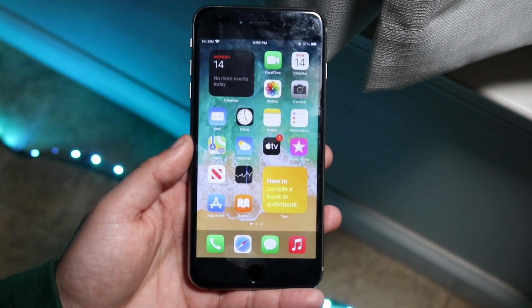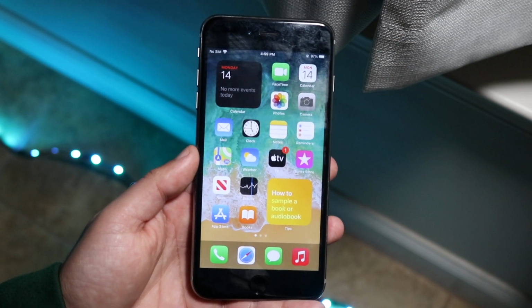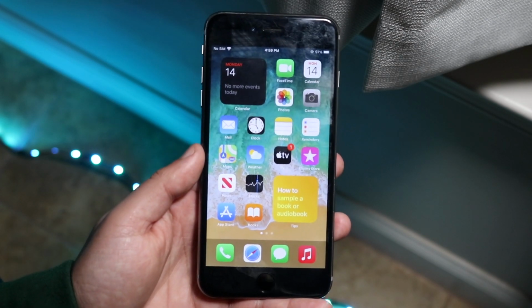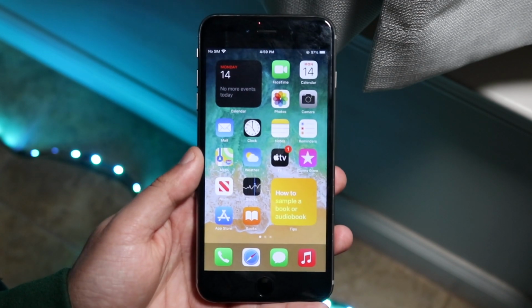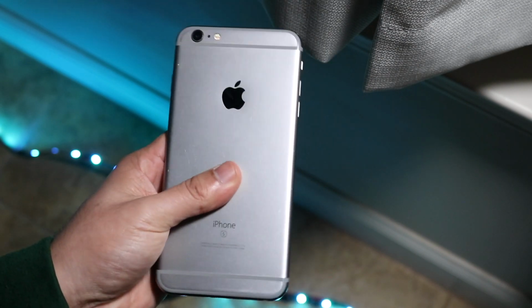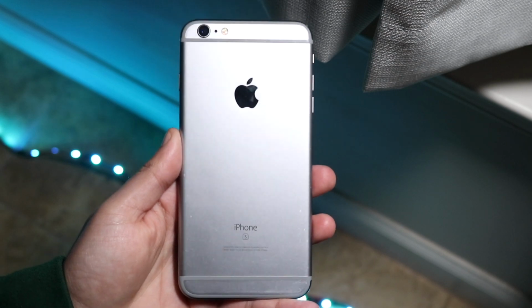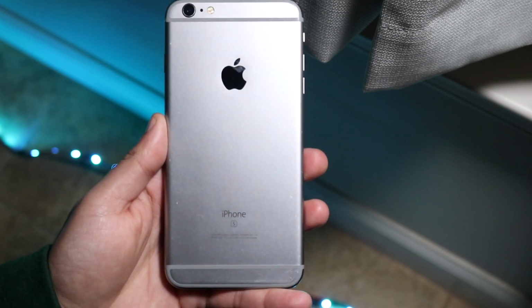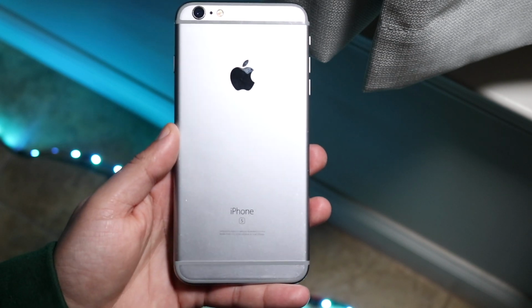Now to answer the question, should you update to iOS 14.3 on your iPhone 6s Plus? Well, there's a couple of different ways to look at it. For one, if you're on iOS 14 already and you have an iPhone 6s Plus, then by all means go for it. I think iOS 14.3 is one of the more stable versions of iOS 14 right now. I don't know anything that's wrong with it. Again, it's only been out for like a couple hours.